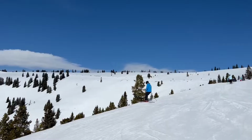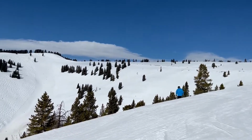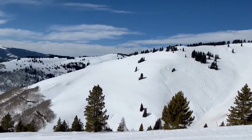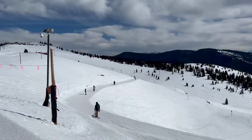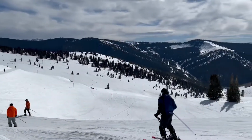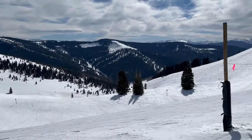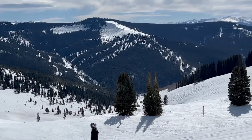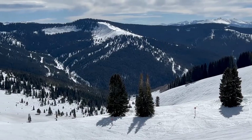So you have the front side, which is primarily beginner and intermediate, the green and the blue runs. When you go off the back side, that is called the back bowls. That's where you have the wide open bowls. They're all black, but they're wide open and they are spectacular, and they always get great snow. It's China Bowl and Mongolian Bowl, and there are a couple of great lifts up there as well. And it is a wonderful place to ski. It's probably my favorite place to ski.